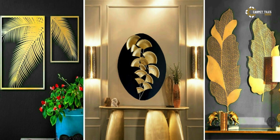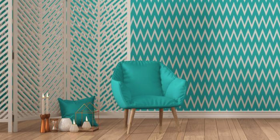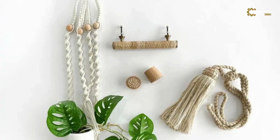Get creative with DIY artwork, a trend that's both budget-friendly and personalized. Whether you're painting abstract canvases, creating your own gallery wall with thrifted frames, or crafting macrame wall hangings, the possibilities are endless. Plus, it's a fun way to unleash your inner artist without breaking the bank.